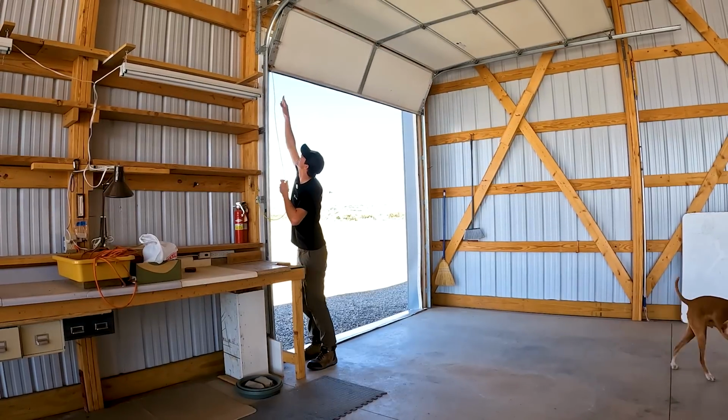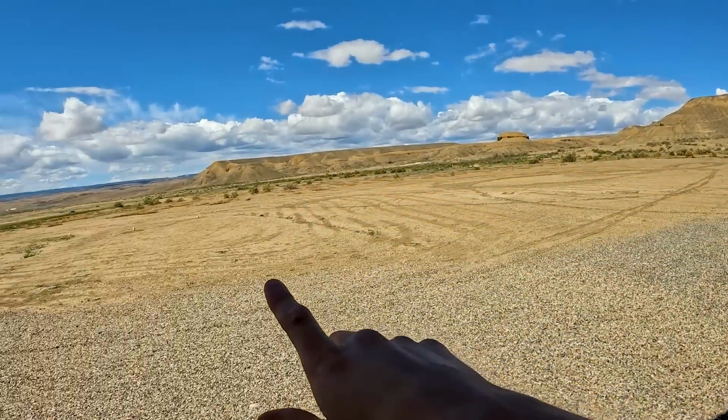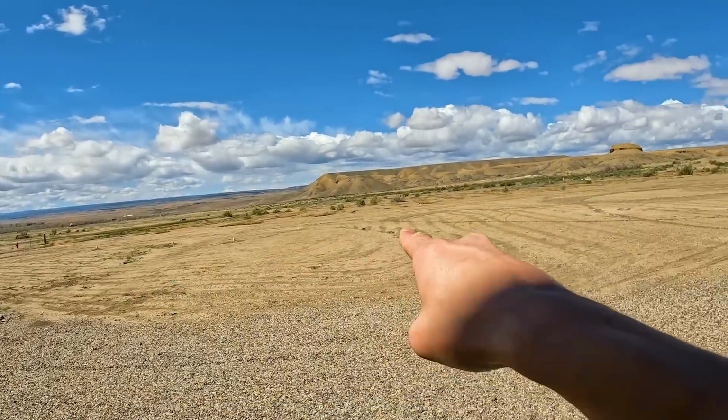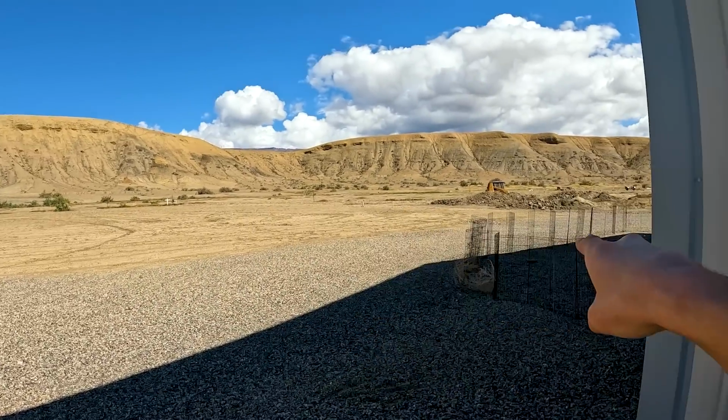Now, the reason why this door is so nice is because of what my plans are for this property as far as the land goes out here. We are sitting on 1.7 acres. So the property line is right there, goes to right there, and there, and back here. So it's not a ton of land. 1.7 acres is just enough though for what I'm looking for as far as being able to park stuff, store stuff, have trailers, have trucks, all that type of stuff.